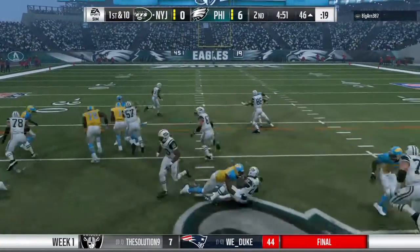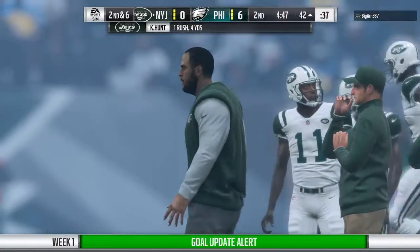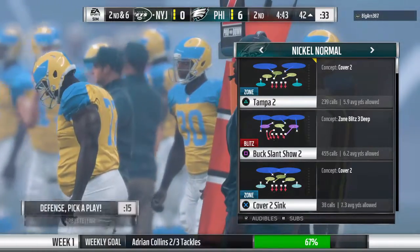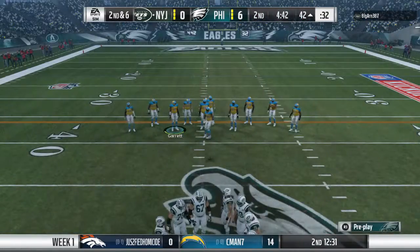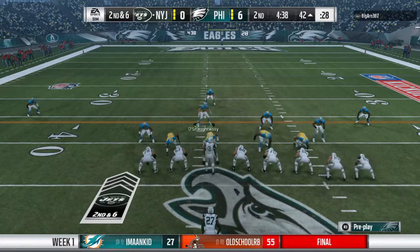First carry now for Kareem Hunt. And able to push his way forward here for a good little gain. It's a pickup of 4, and it'll bring up second down. Well, if the coaching staff's doing a good job upstairs, they'll file away what they just saw from the defense right there. They sold out to stop that running play. I'd say keep that in mind. They want to try that again, go play action, hit them over the top.